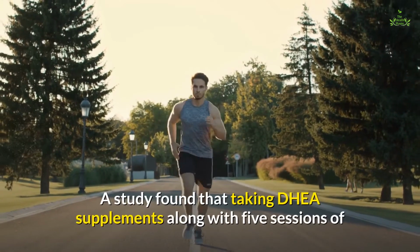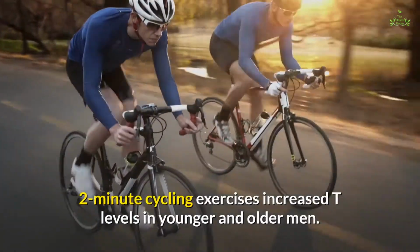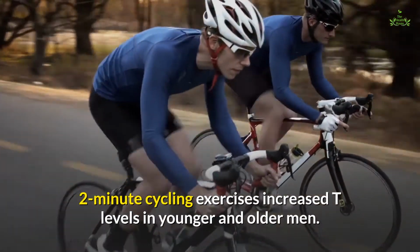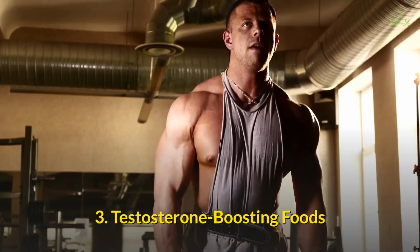A study found that taking DHEA supplements along with 5 sessions of 2-minute cycling exercises increased T levels in younger and older men. 3. Testosterone-boosting foods.